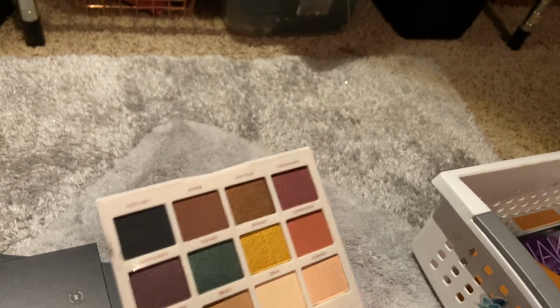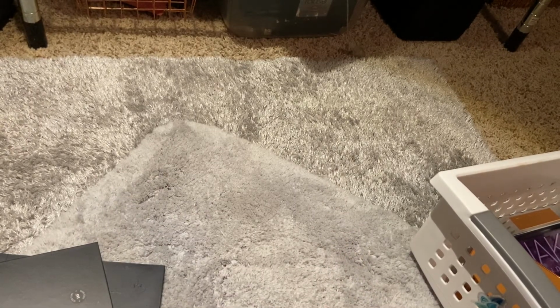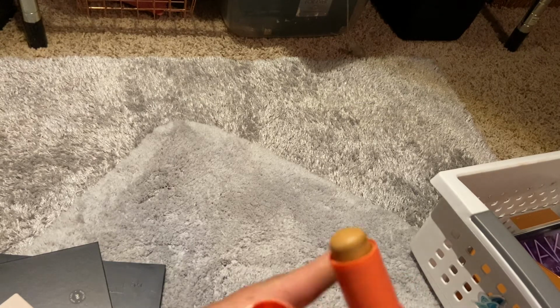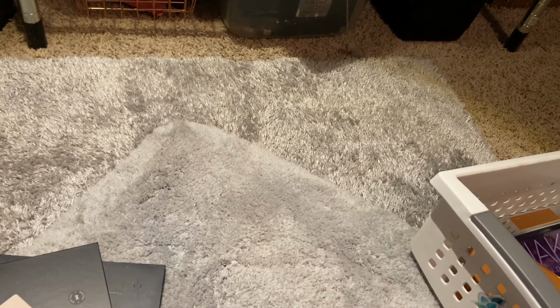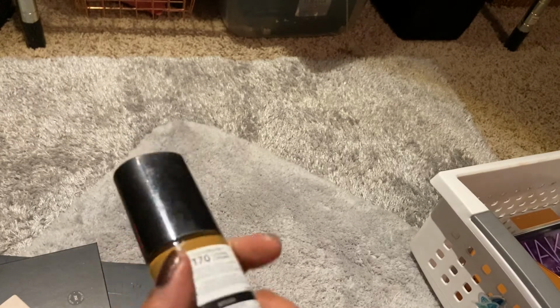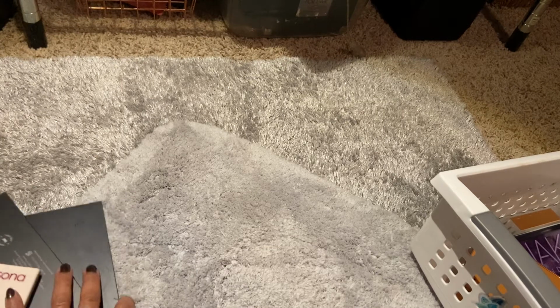So, super excited to finally have it. Like, oh my gosh. Persona's quality is outstanding. Then I got the Juvia's Place foundation stick. I think that's the right color. I got swatches all over me, so I can't show you. And then the last one I got was the CoverGirl True Blend Matte Made, and it's in 70, and I think it's the right shade. I'm almost positive it's the right shade. So that's what I got from Ulta.